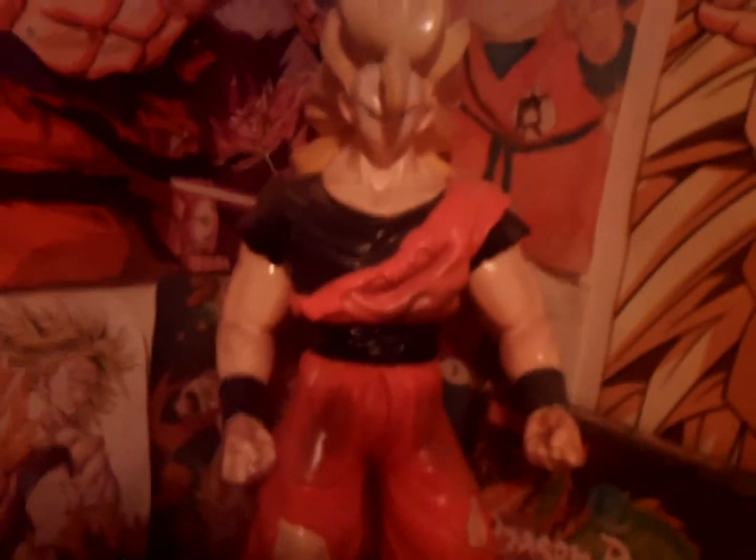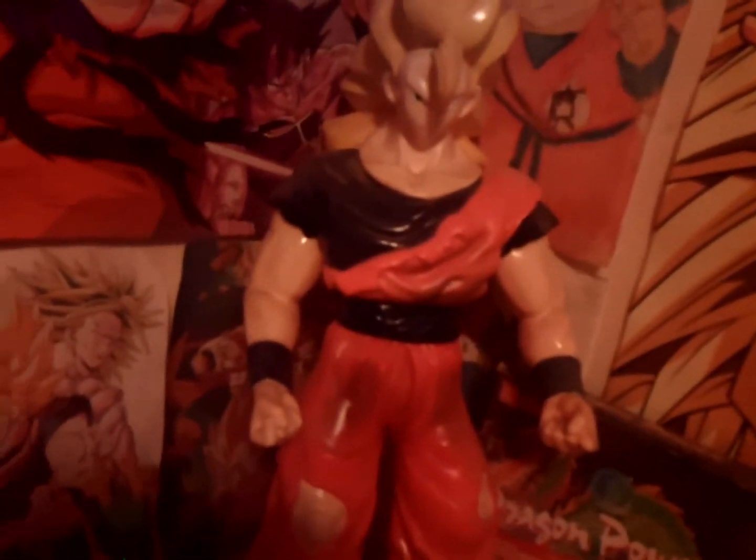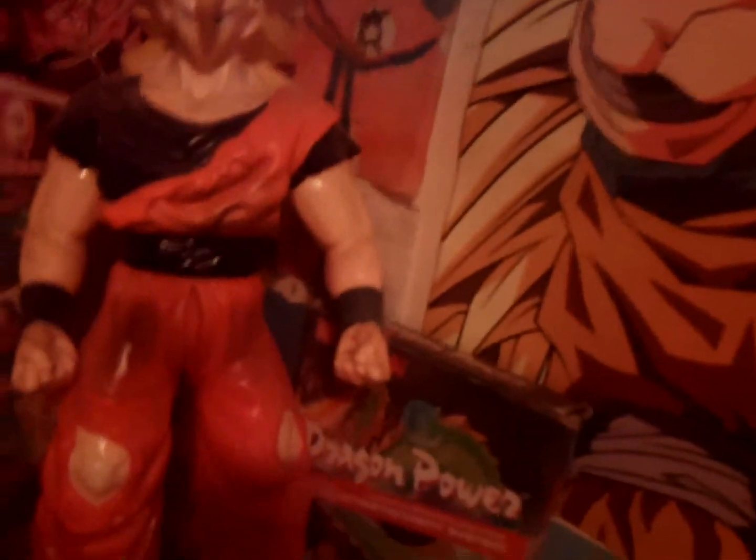I got this figure at that same comic book store, and I love this figure because, you've heard me say it a million times, I'm gonna say it again. I love Super Saiyan 3 Goku, so I love that figure.